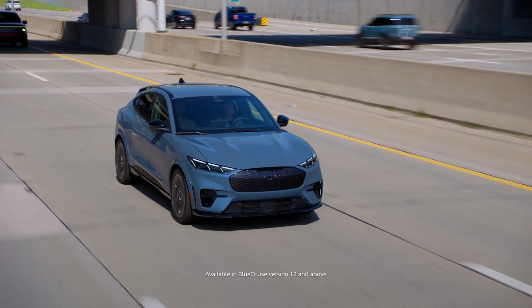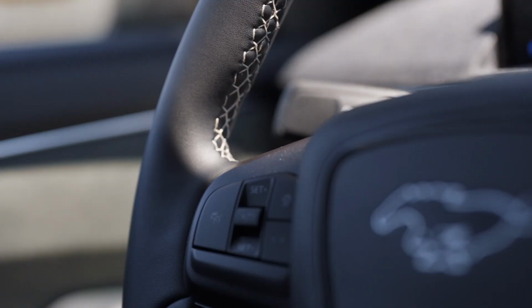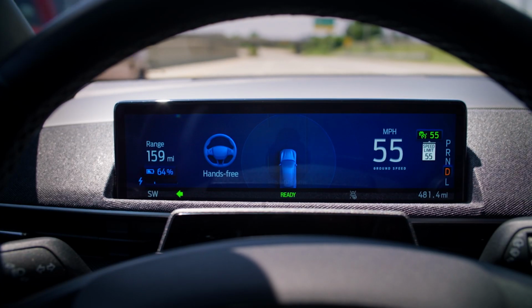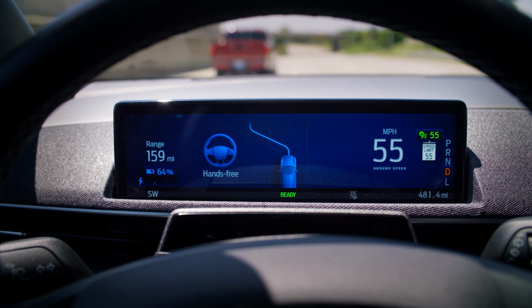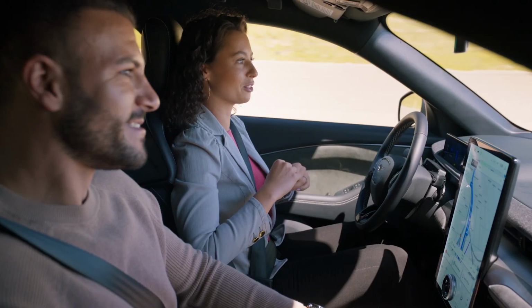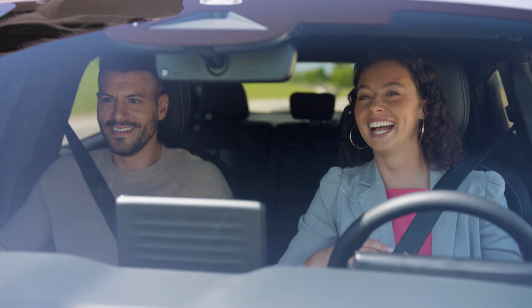Lane Change Assist lets you change lanes hands-free. Tap the turn signal, and BlueCruise checks the lane before helping you move over. BlueCruise on the Mustang Mach-E, helping reduce stress and making driving more enjoyable.